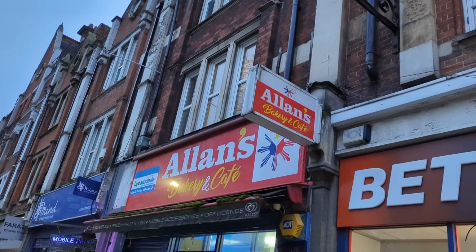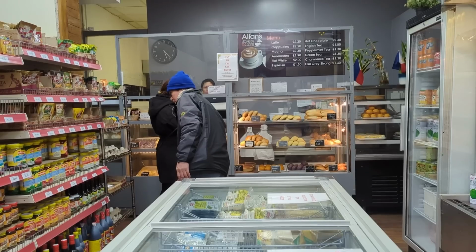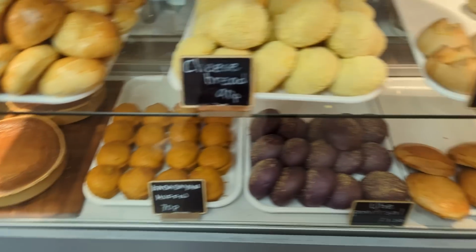I kind of want to have a little browse. Kind of want to check out the snacks, the bakery section. Let's see what we find. I found this Filipino store called Alan's Bakery and Cafe. As soon as I stepped in, I could tell that this place was authentic. And I think it was run by a family.